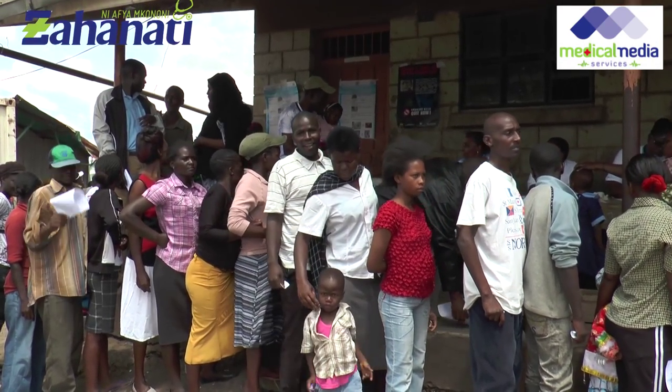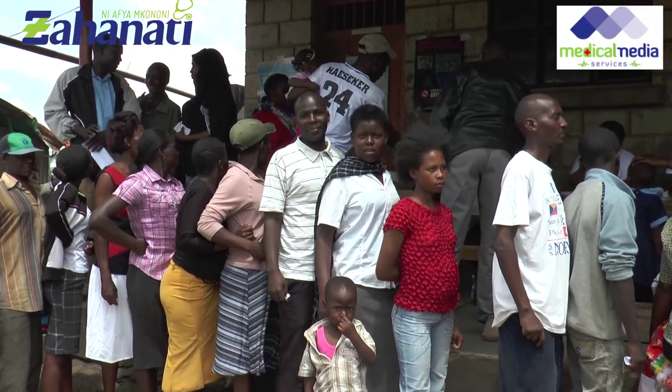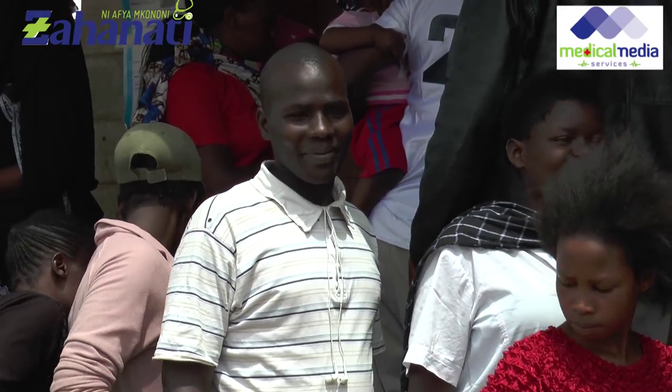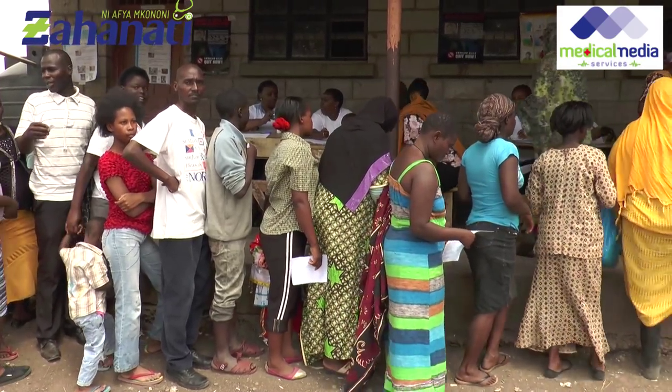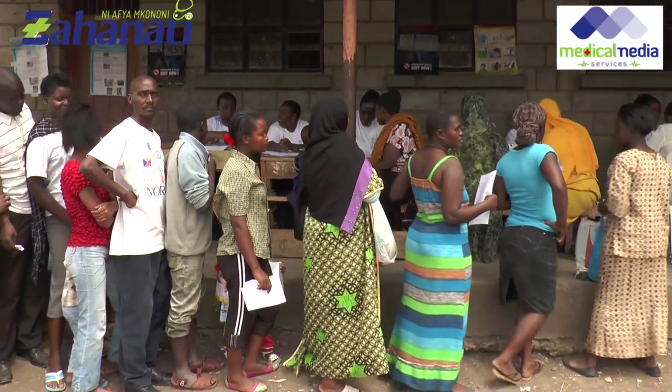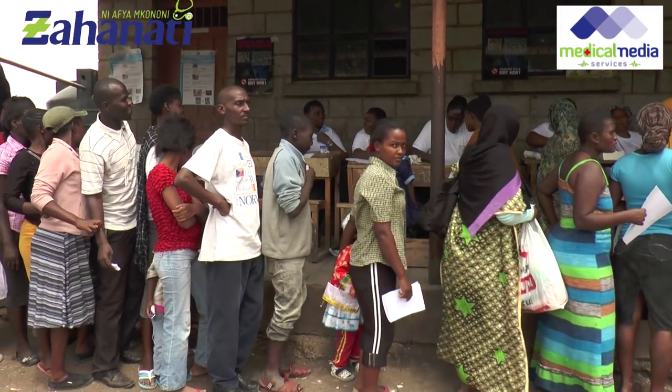However, Patrick Otieno, a resident from Mukuru Njenga slums, observed that free medical camps were not an appropriate solution to healthcare challenges facing the people in the area. He proposed instead that the government should consider long-term solutions, including construction of a healthcare facility to benefit the slum dwellers.